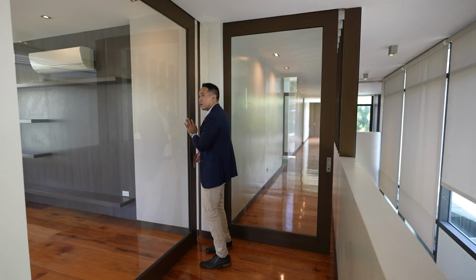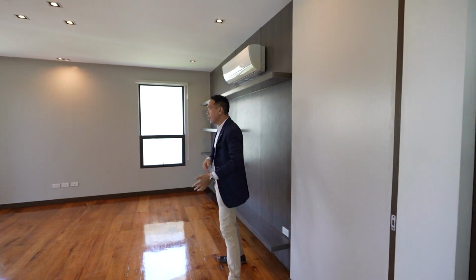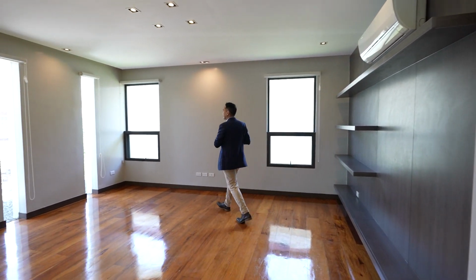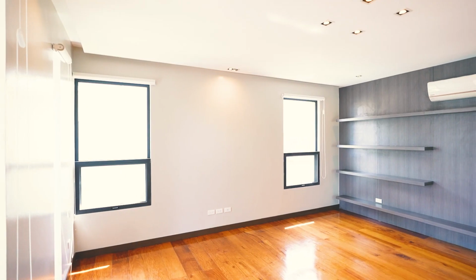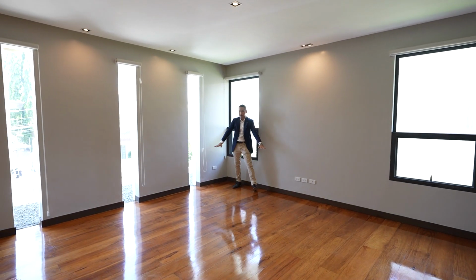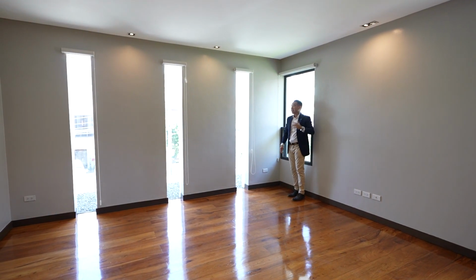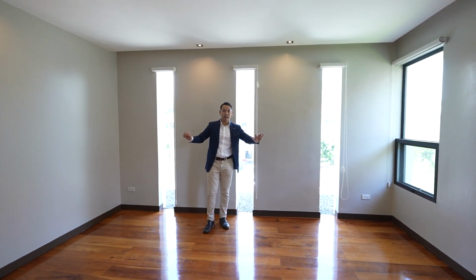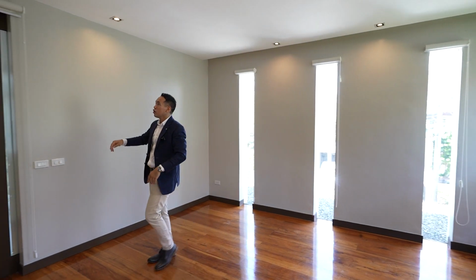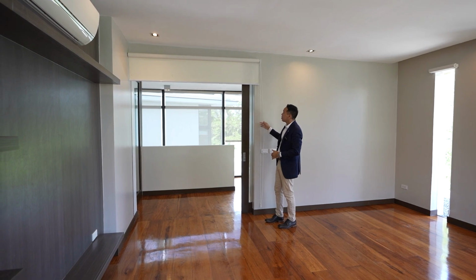And if you open this up, you have a very warm and welcoming den area and guest space. So once again, you have the warm tone of the Narra wood flooring. You have ample LED lights. You have additional windows here, letting in a lot of natural light. And in addition, you even have additional curtains over here.